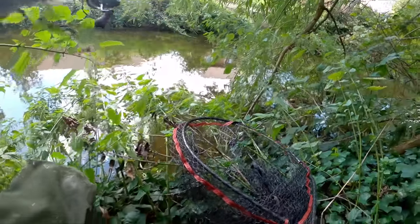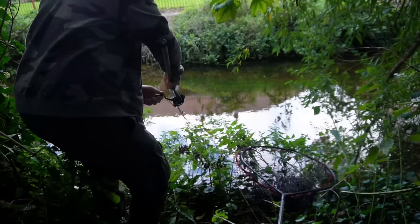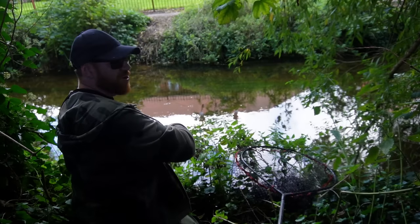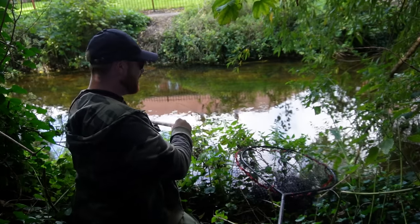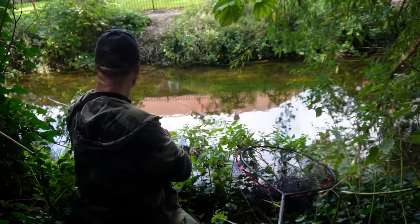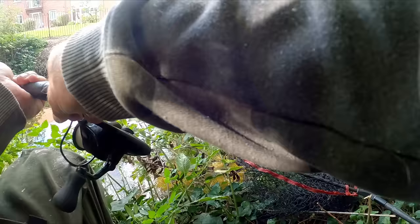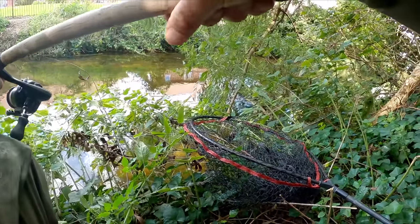We got one, we got one, we got one. Did I do it within 10 minutes though? Come on. Oh, 11 minutes 30. Damn it, I said I wanted a barbel within 10 minutes. And it was 11 and a half minutes. Can't complain about that really, can I? Bit longer than I expected, but as long as we land it, that's the main thing.